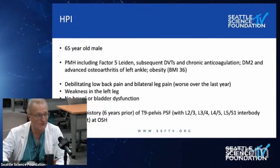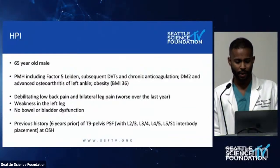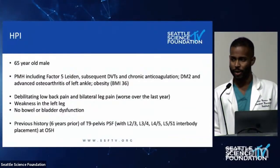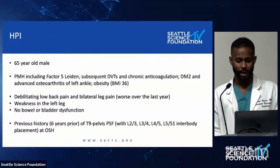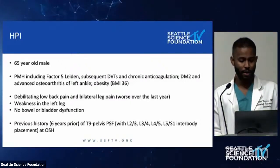So our case that I wanted to present today was a 65-year-old male. He has a history of a factor V Leiden, and he had subsequent DVTs from this illness. He was chronically anticoagulated, also had a significant diabetes and advanced osteoarthritis of the left ankle, which left him debilitated in terms of his mobility. He was also obese with a BMI of 36.